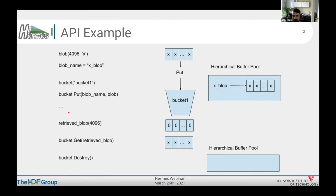And then later on, after we've done some processing, we want to retrieve that blob back out. So we create a buffer the same size to hold that space, and call bucket.get, passing in a reference to this retrieve blob, and the system pulls all that data from the buffers, reorganizes it back into the correct order, and places it into the user's array. And when you destroy a bucket, it deletes the metadata information about the bucket itself, and then it removes that data from the hierarchy and frees those buffers to be used again. The API is really simple. The vBucket and trait examples look about like this. So it's very small and manageable.